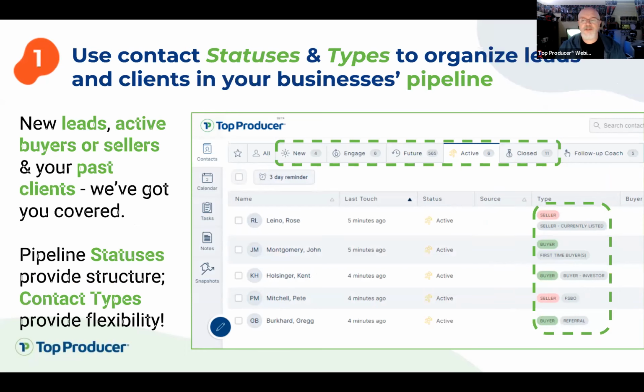These help you make sure you have everybody in the same place, and give you a quick and easy way to organize your contacts and also reach out to those important ones that you may have something specific to discuss with.